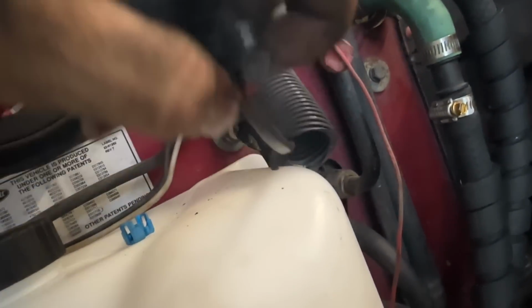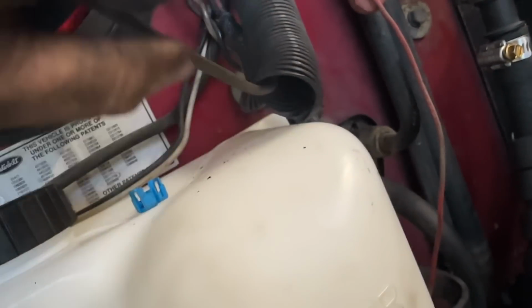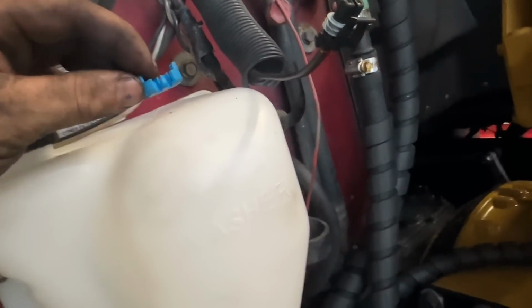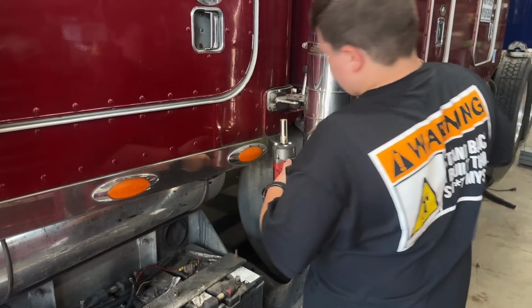Look at that beauty. Get that pushed in there a little bit further. But it's together and now it should hook up. We gotta put the lock on it. What are you doing, Brax?